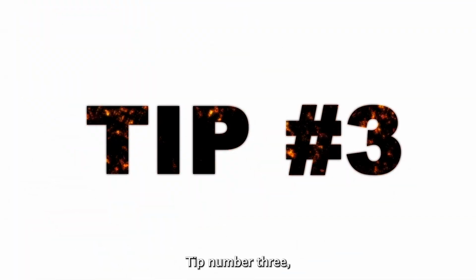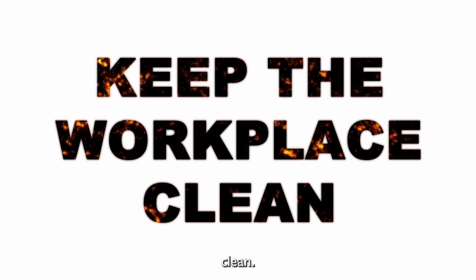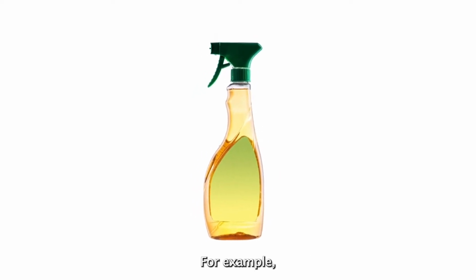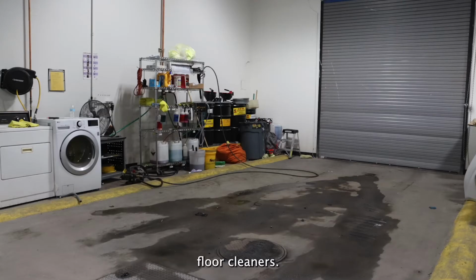Tip number 3, keep the workplace clean. Use non-flammable solvents for cleaning, for example, water-based degreasers and concrete floor cleaners.